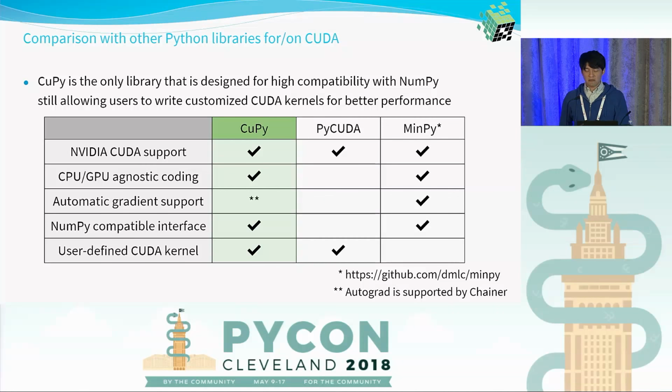And this is compared with other Python libraries for CUDA. As you know, PyCUDA is a traditional library for Python to use CUDA. And it provides a way to define your own CUDA kernel inside Python. But it does not support a NumPy-compatible interface, so you cannot write CPU-GPU agnostic code with PyCUDA. And there's also another similar project named MinPy, developed by other deep learning framework developers in DMLC. It supports a NumPy-like interface, but it does not support user-defined CUDA kernels. So we'd say CuPy is the only library which is highly compatible with NumPy and also allows users to write their own customized kernel for better performance.